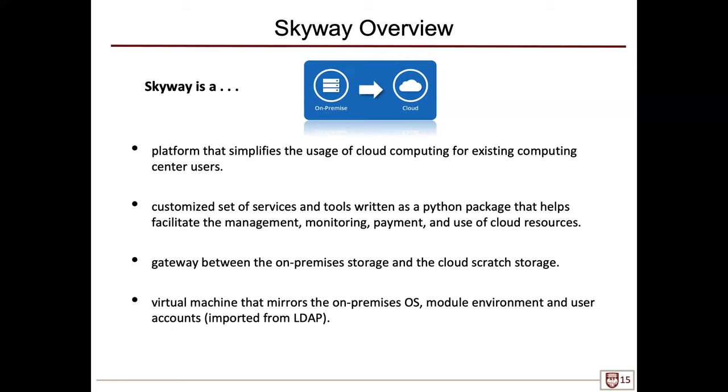Skyway also provides a custom set of services and tools as a Python package. These tools and services act to bridge between the on-prem and the cloud environment, and they facilitate the management and the monitoring of payment for the cloud resources. So you can think of Skyway as two things. One is a custom Python package that is the glue between the services running on this gateway resource that connects on-prem and cloud. And it's also an infrastructure, right? It's this infrastructure gateway that bridges between the on-premise HPC and the cloud.